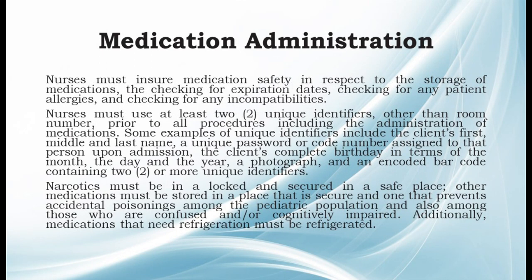Medication administration. Nurses must ensure medication safety in respect to the storage of medications, the checking for expiration dates, checking for any patient allergies, and checking for any incompatibilities. Nurses must use at least two unique identifiers, other than room number, prior to all procedures including the administration of medications. Some examples of unique identifiers include the client's first, middle and last name, a unique password or code number assigned to that person upon admission, the client's complete birthday in terms of the month, the day and the year, a photograph, and an encoded barcode containing two or more unique identifiers.